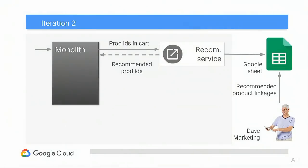Now, instead of test deploying changes when Dave from marketing makes requests, Dave has access to a Google Sheet into which he can enter the recommendations using it as a quick and dirty back office application instead of Tess and team needing to write a whole additional application and database to pull that off. Martin, could you show us what that looks like? Yeah, switch to the demo, please.